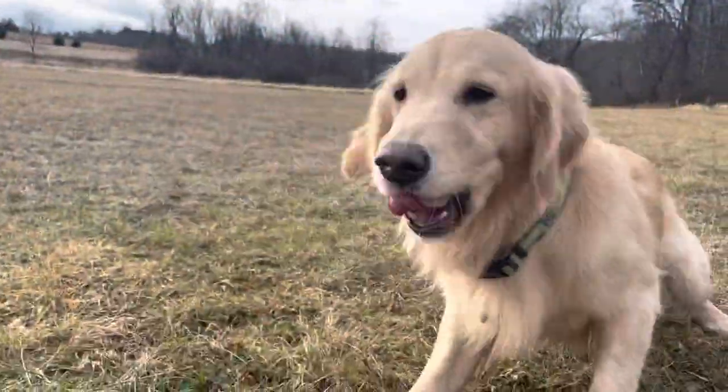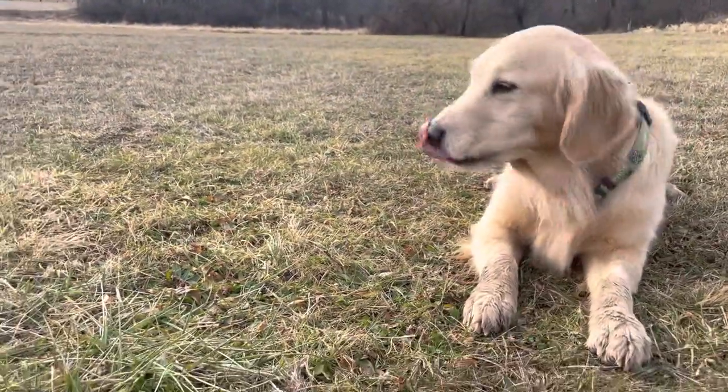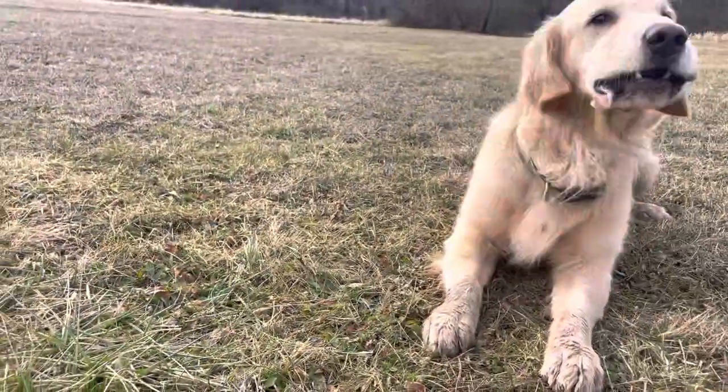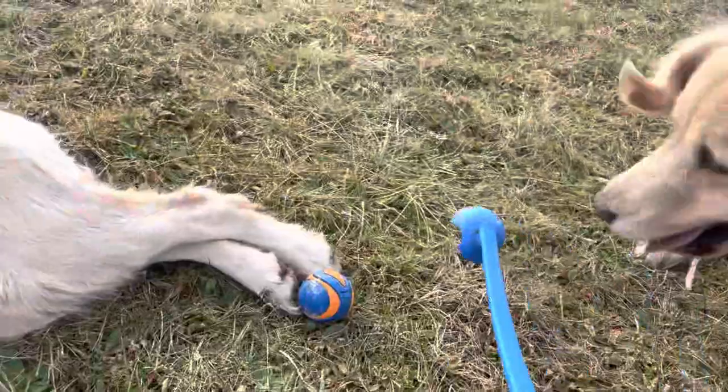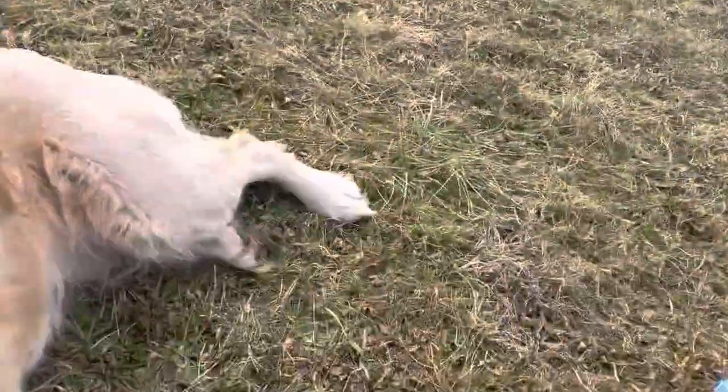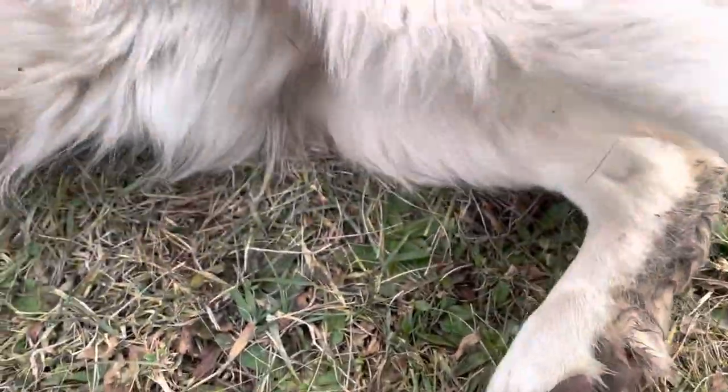What are you talking about, Belle? Oh, you wanna play ball? Belle says she shouldn't have to take a break. Okay, all right, hang on, Belle. There you go. Hold on, Pepper, we weren't done looking. Come on, roll over, Pepper. Good girl, okay.